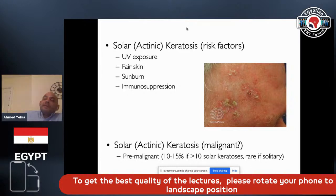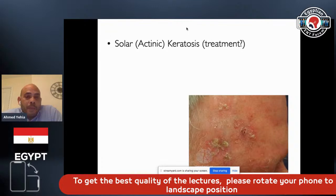Is it a malignant lesion? Submalignant lesion. So 10 to 15%. If there are more than 10 solar keratoses, so it's literally if solitary, 10 to 15% can transform to a malignant lesion.